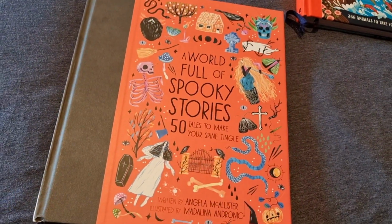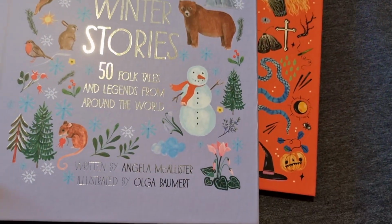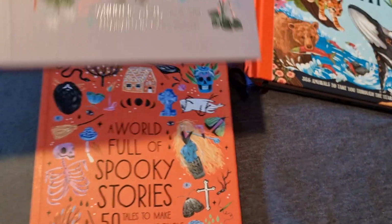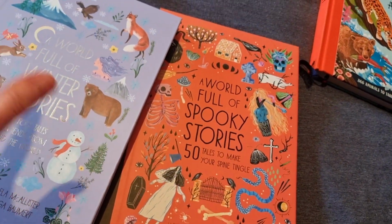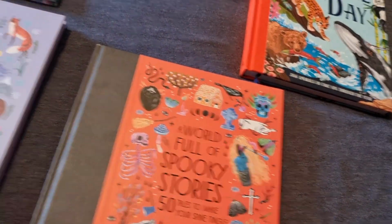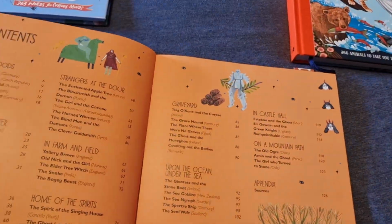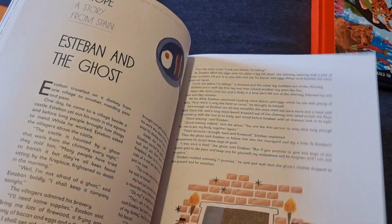We love the World Full of series. I think they're pretty much all by the same author, just illustrated by different people. So we have loved the World Full of Spooky Stories and the World Full of Winter Stories. Those are the ones we've read so far. Ironically, we read this one first, and we started this one during Halloween, but then continued onto this one and then back onto this one. But she has really enjoyed this one. So basically, this one is split up into different continents, and then the stories from the regions.